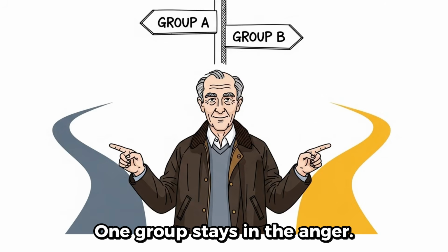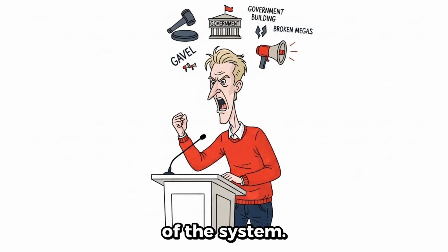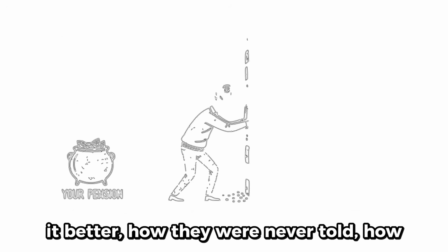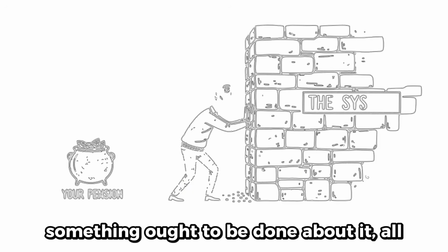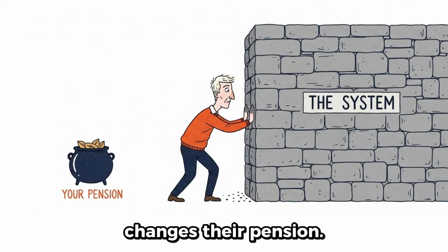But I've watched what happens next, and this is where people tend to split into 2 groups. One group stays in the anger. They spend their energy on the injustice of the system. How the government should have explained it better, how they were never told, how something ought to be done about it. All of which may be true, none of which changes their pension.